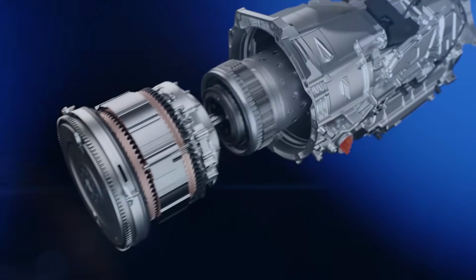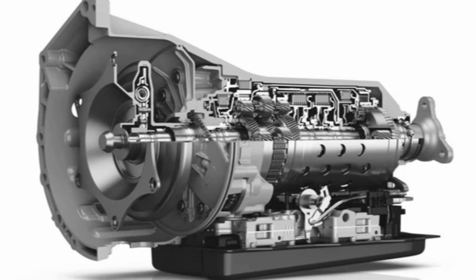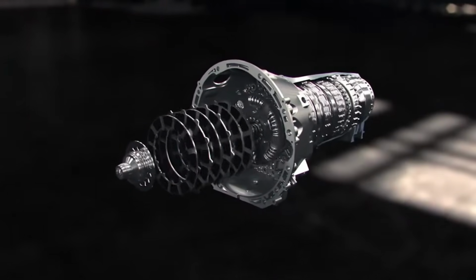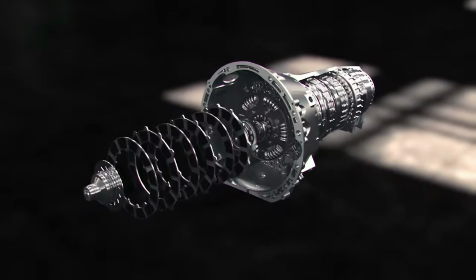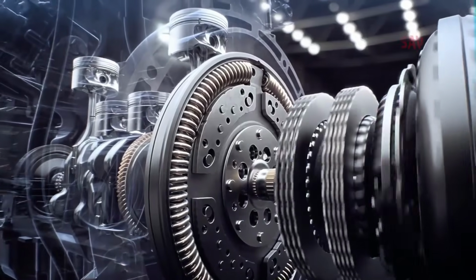Success with any system depends on following actual engineering recommendations rather than marketing claims about lifetime fluids. The key insight is that all three approaches can achieve high mileage when owners understand their specific transmission's requirements and maintain appropriate service schedules. Your transmission's longevity ultimately depends on your maintenance commitment, not just the badge on the hood.